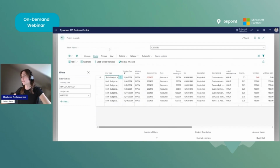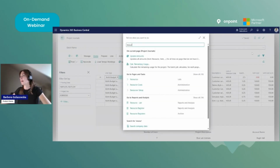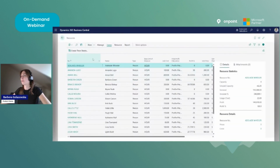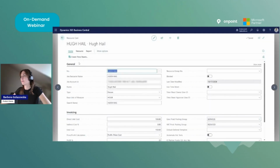And as I mentioned earlier, the Tempo integration can create the resources for you automatically. Let me show it to you in our resources here. So what happens is that the Tempo integration checks if the resource already exists in the Business Central, and if not, it will create it automatically. And it will assign to it this Jira account ID, so that the system knows to which work log this person belongs.